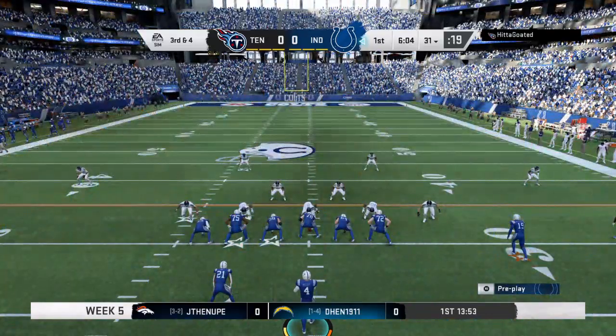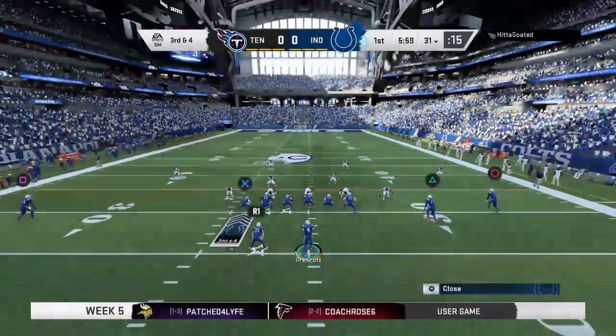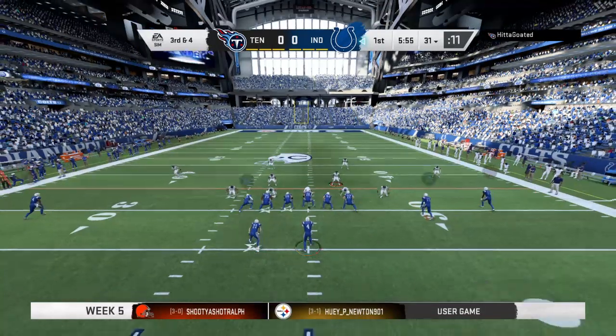They'll look to avoid an early three and out here on third and four. And we got to get to the ball, team. We got to get to the ball. Let's keep moving. Let's convert. 51, Mike. Mike, 51. 22.